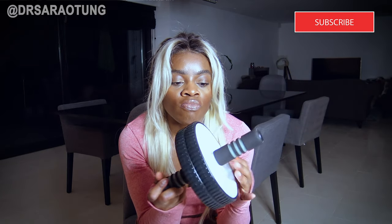So this is a little contraption that you can do rollout ab exercises on. And I used to use this a lot. I haven't used it as much recently, but it is definitely fun for changing stuff up and really working your abs. And I quite like it. It's just something to hold. I don't know if that makes sense.